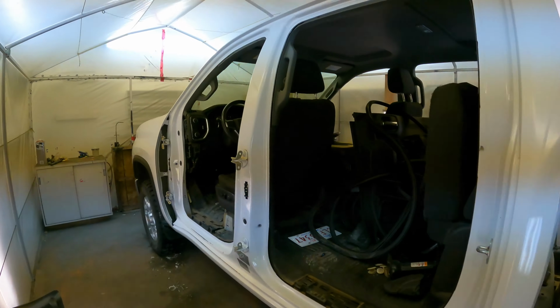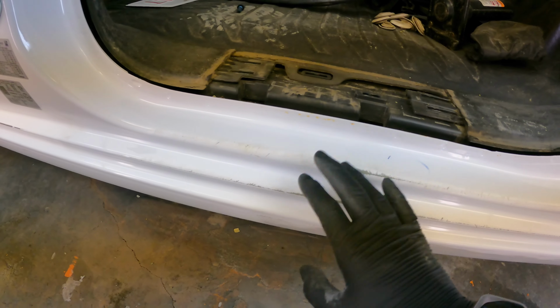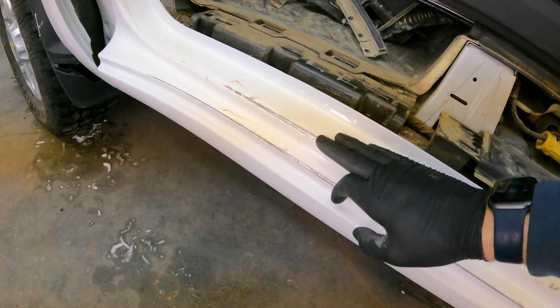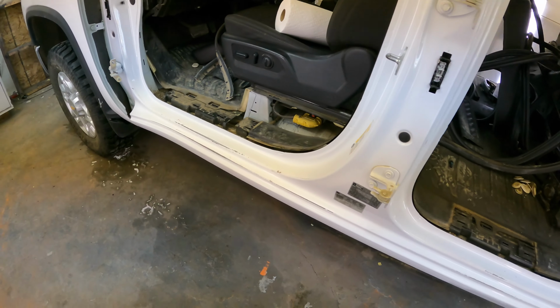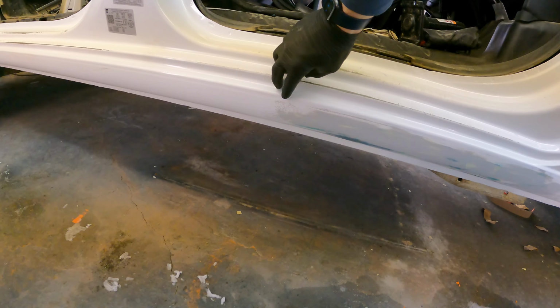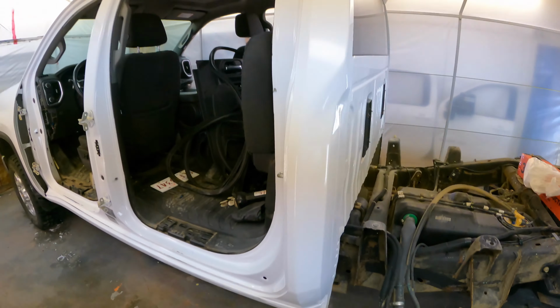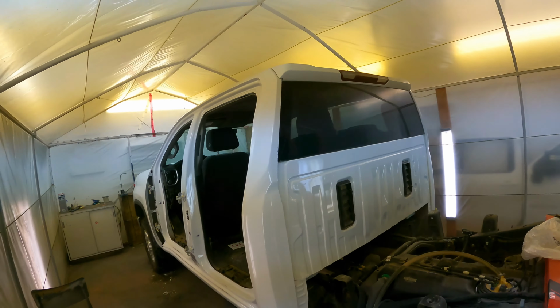So I got the doors off this side too now, and just look how bad this is. This is just brutal. I think it's got like 48 or 49,000 K on it, and just from getting in and out, it's scraped off, so the paint's just so thin there. So I'll repaint this part and then put gravel guard back to the factory line here, and then it should look like new again. So might as well just fix it up right if we're gonna do it. So we'll get to masking it off now.